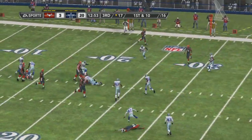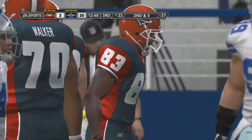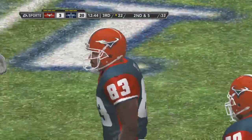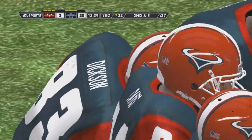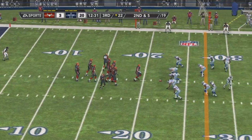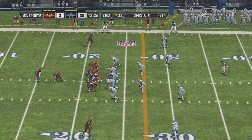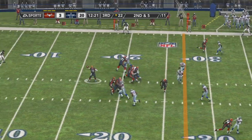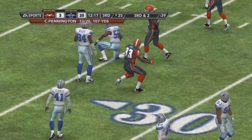Opts for a short throw. Sean Lee was there for the stop. Number 83 catches it for a gain of 5. It's second and 5 here. So they have the ball on their own 21. Passes short right side. DeMarcus Ware was there to bring him down.